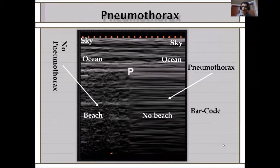When you have air, you don't have picture. Remember, when you have air, you don't have picture. When you don't have picture in ultrasound, you are white. It's the reverse of the X-ray. So when you have no air, you are black. When you have air, you will be white. So anything that has no air will be black on the ultrasound. Anything with air, you'll be white or increased in echogenicity, what they call it. So the ribs appear black.